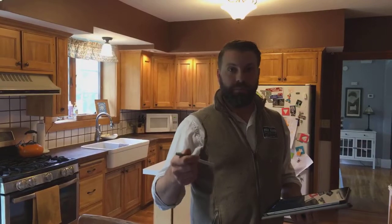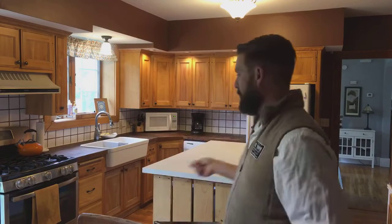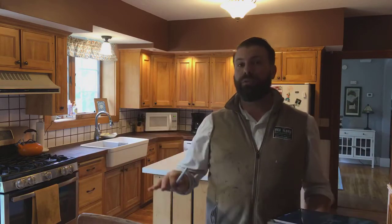The reason we document these projects heavily with digital images is that sometimes in the months between estimating and doing the projects, maybe they've built a new island, maybe they've replaced a window, maybe they've done some construction, maybe they want to add something, take it away. We have all the reference images so we can update their estimate from my office instead of having to come back out for a site visit.